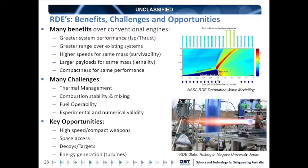There are a lot of benefits for this type of propulsion system over traditional systems. Some of these benefits come from just using a higher ISP, so better thrust out of your system, but you can also generate greater range. The combustion chamber of an RDE is typically tens of centimetres long compared to, at the very high speed interface, a metre or 2 metres in the case of ramjets and scramjets. So with this highly compact system, you can now afford yourself more fuel or more warhead or more payload to orbit as well. So you result in better survivability, better lethality, better performance.